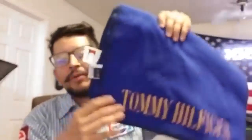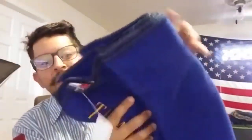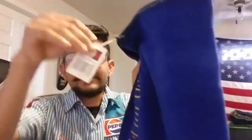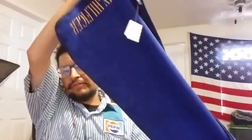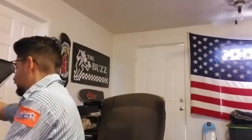Next up, we got this crazy ass scarf from Tommy Hilfiger with that embroidered spell out. It still has the tag on it. And yeah, it's pretty fat too. It's pretty huge too, man. This is just half of it. I can still unfold it one more time. A nice blue colorway for that. I mean, it's almost summer. It's pretty much summer already, so I don't think I'm gonna be able to sell that till next year. But I do have it in stock.